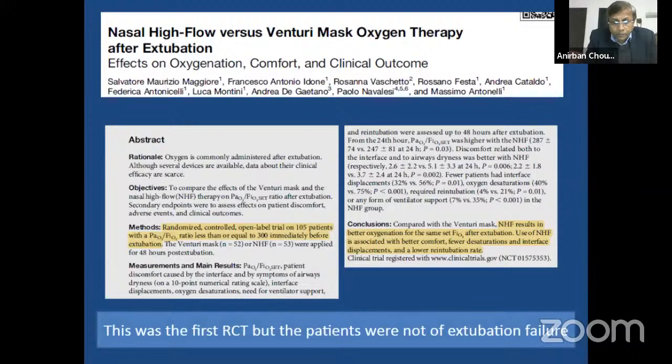But the question also is that these patients were not of extubation failure. These patients were only those who had a PF ratio of less than 300.